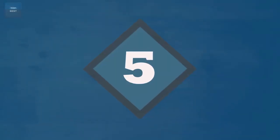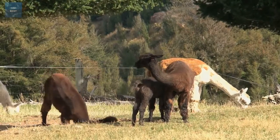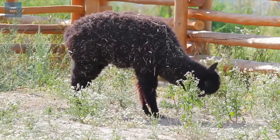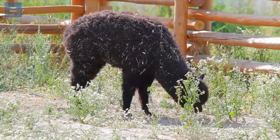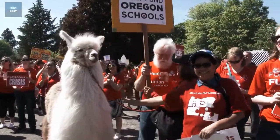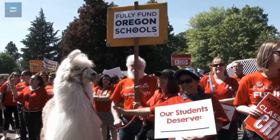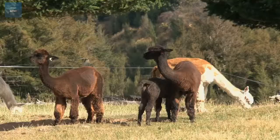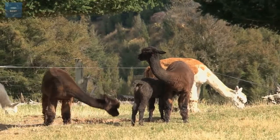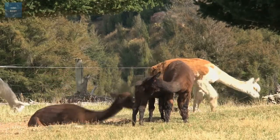Number 5. Alpacas and llamas. Llamas are about twice the size of alpacas, and the two look so similar it would be easy to confuse an alpaca for a young llama. Despite being so much larger, llamas actually produce far less fleece than alpacas, which have been bred over thousands of years to provide luxurious fiber. Llamas, rather than being kept for their fleece, which is much rougher than that of alpacas, are actually bred to be used as a form of transport.